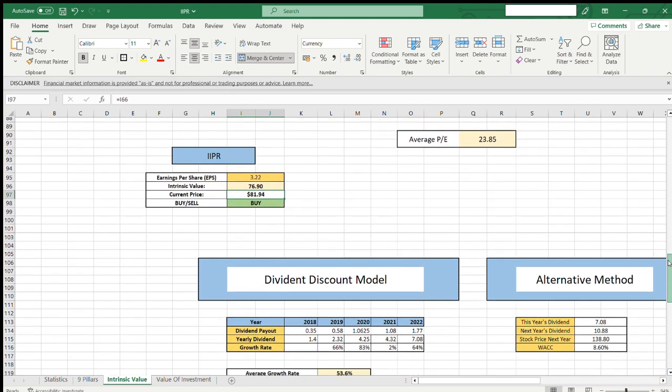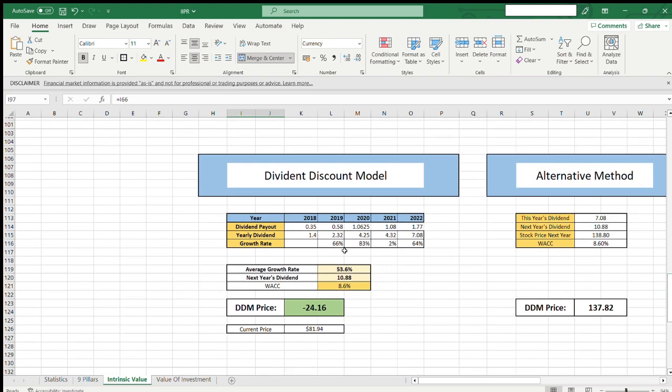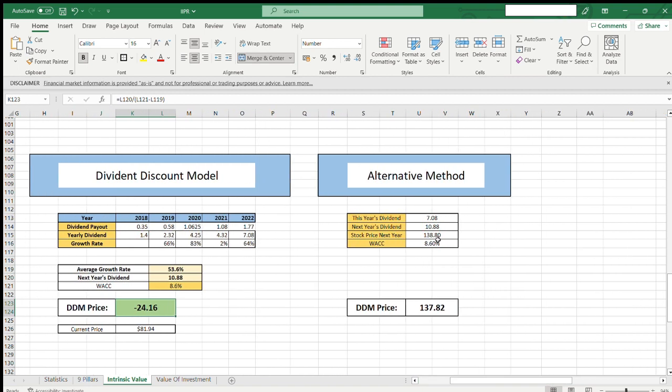Let's move to the dividend discount model. Now, as we can see, the growth rate of IIPR has been over 50%. When the growth rate is over the WACC of the company, the dividend discount model does not work as it gives you a negative value. Therefore, I use an alternative model which is based on the next year's stock price predictions. I use this alternative model to get a DDM price of $138.